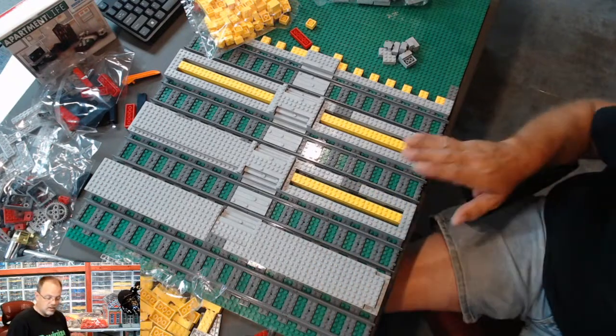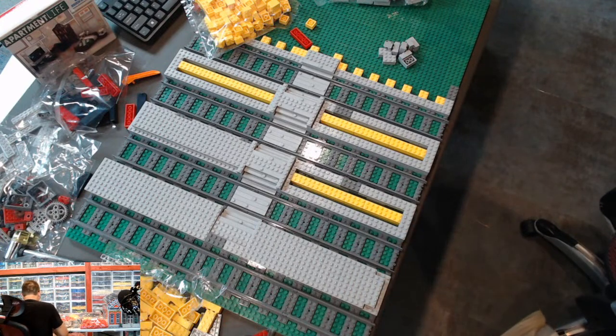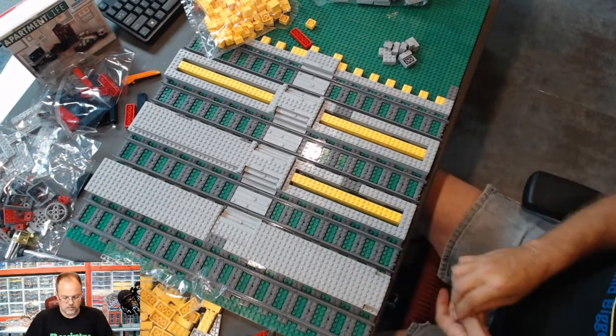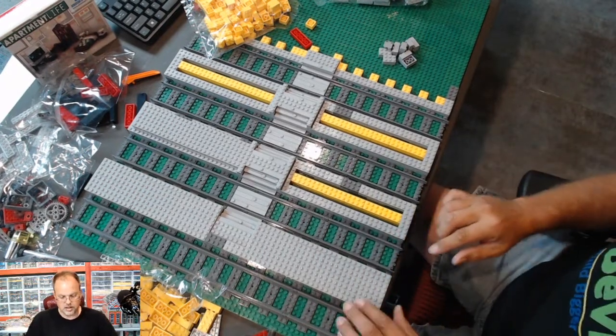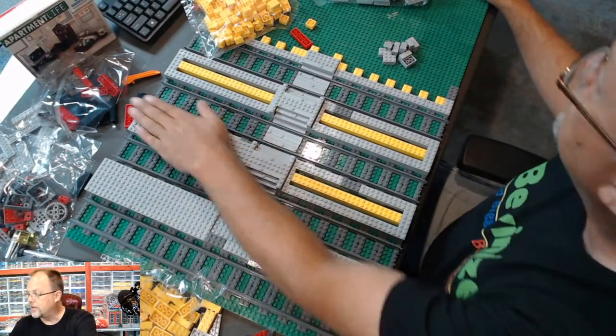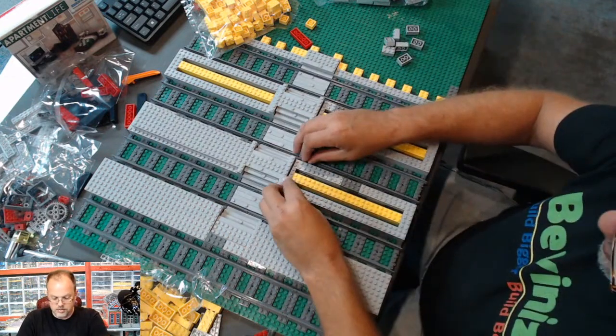Give me 1 second to grab, I need some 1x3s. Into 1x6. Put that guy together. Now we can go on to the next. I already did that because I got ahead of myself. Now we need to do these.